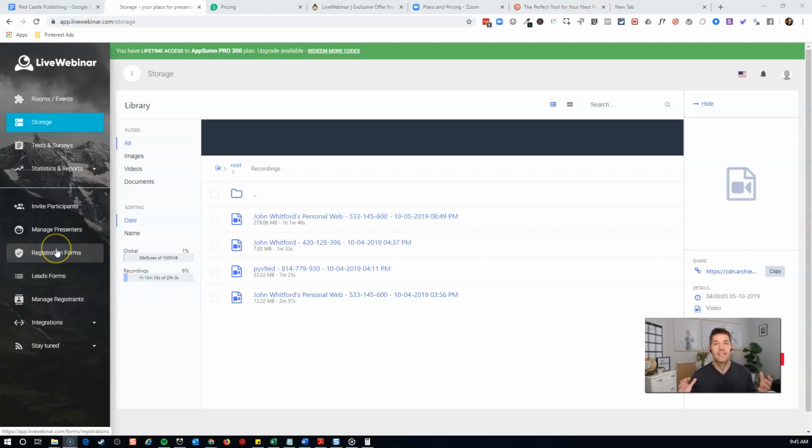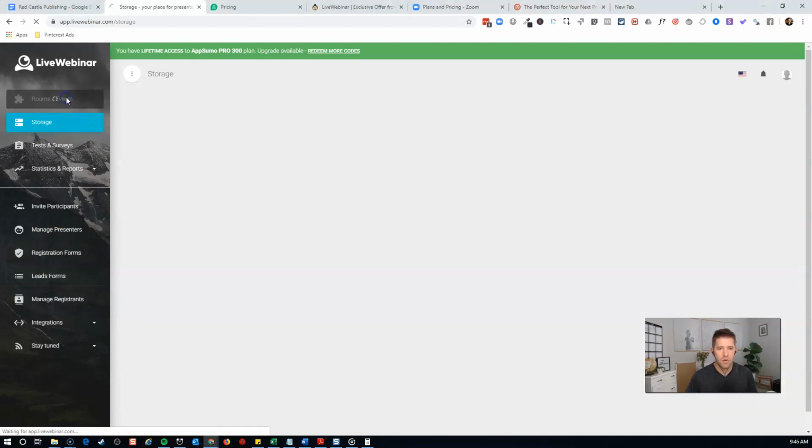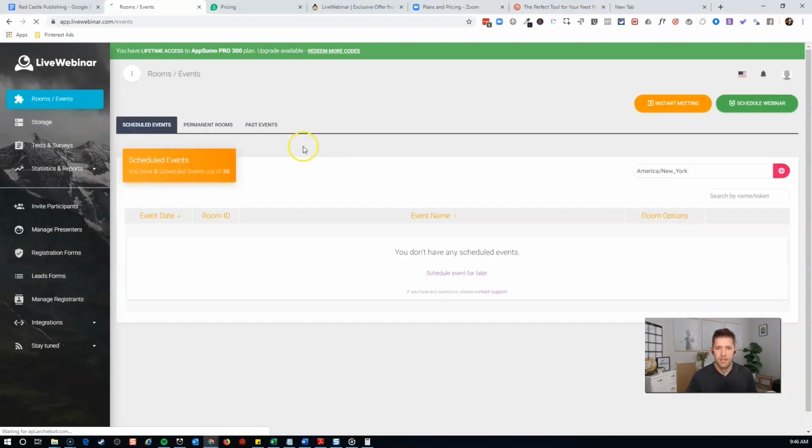You can create the entire interface of people going over to a registration page, logging in or creating their account and signing up, and you'll be able to collect all those leads as well as send automated notifications to them leading up to the room day. So let's go ahead and show you how that all works. We'll go here to our rooms and let's schedule an event.